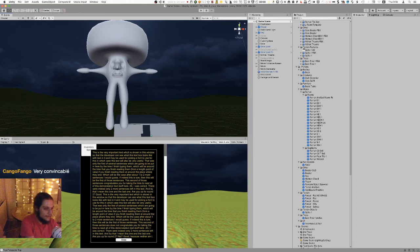Gets out case of fake crayons. Swaps it with real crayons. This is oddly convincing. Well, thank you very much. XD, yeah, very convincible.